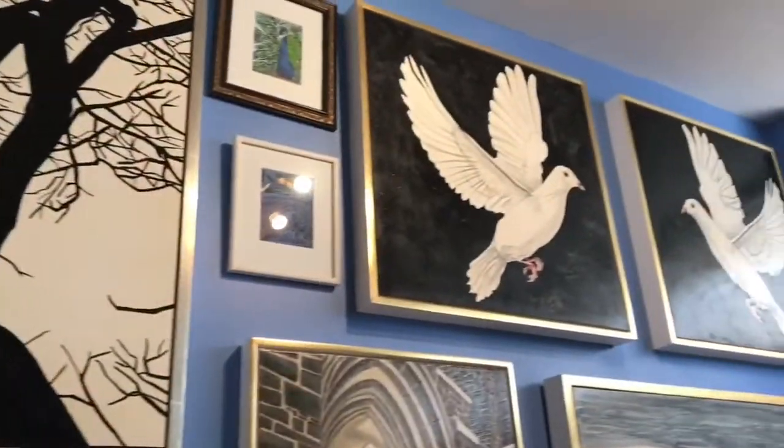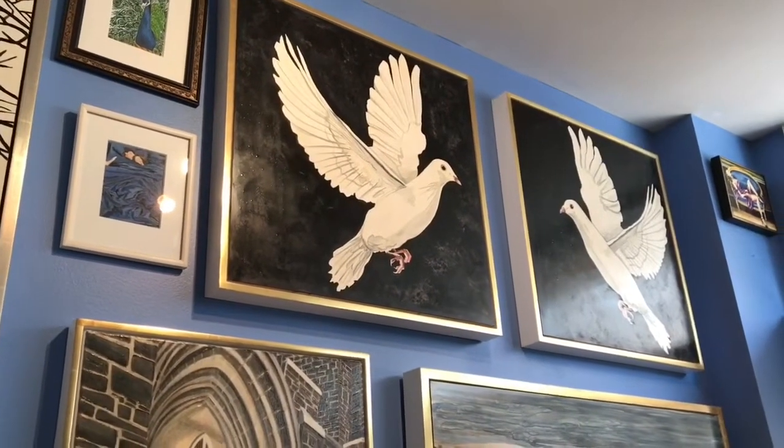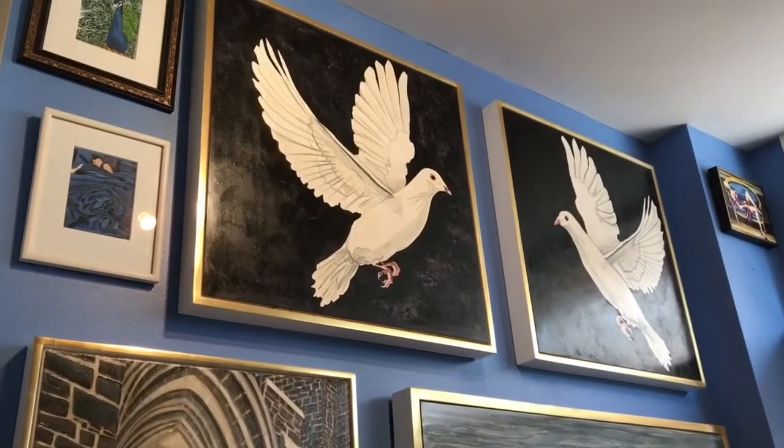And if we go over here, you can see two more of my watercolor birds. The doves are a diptych.